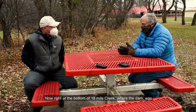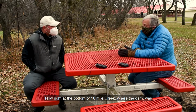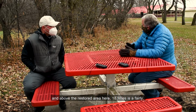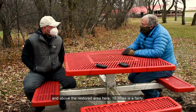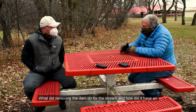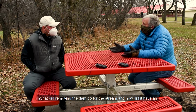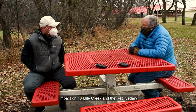Now, right at the bottom of 18 Mile Creek, where the dam was, just below that it flows into the Red Cedar River. And above the restored area here, 18 Mile is a fairly extensive cold water stream, isn't it? Yep. What did removing the dam do for the stream, and how did it have an impact on 18 Mile Creek and the Red Cedar?